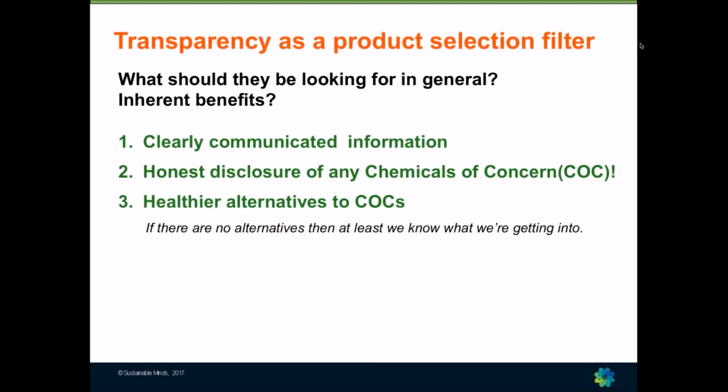The other benefits that I could highlight in terms of what you are looking for in general? Inherent benefits? Well, I would say three things. One, the information needs to be clearly communicated. You shouldn't have to dig too much. And it should be clearly communicated, and there should be honest disclosure of any chemicals of concern, and any healthier alternatives to those chemicals of concern if they exist. And if there are no alternatives, then at least we know what we're getting into. So again, it's all about providing you with the information and the tools to make the best decision.